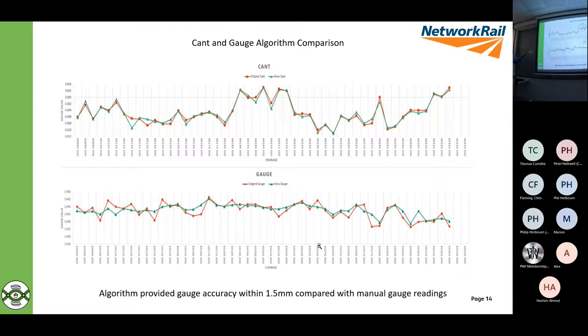Whereas we don't accurately measure every 500 millimeters or 200 millimeters. The sampling at the moment is every 200 millimeters, and we don't gauge that. So there's a lot of data there, and you want to apply that statistical view of the data, and that's what the algorithm does. And we got that within 1.5 mil of the manual gauge reading. So again, we're in the right ballpark.